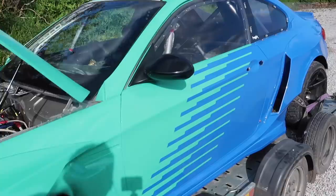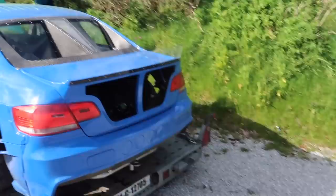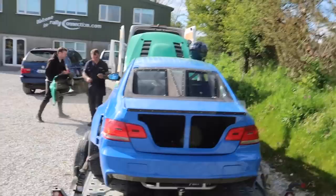Just to finish it off now, put in the seats, clean everything, stickers, some small adjustments, and she is ready for her first competition. So, very, very excited.